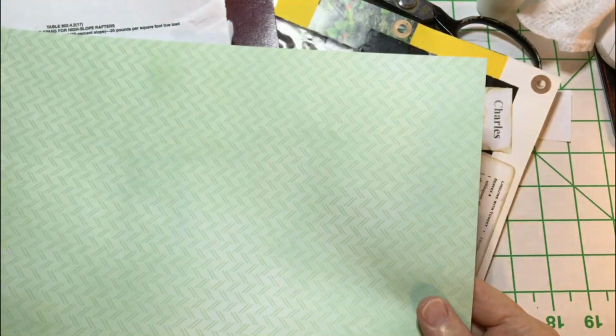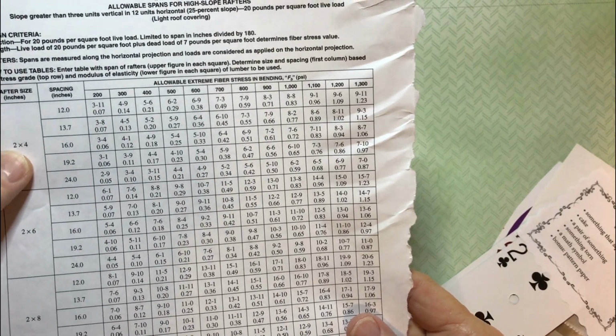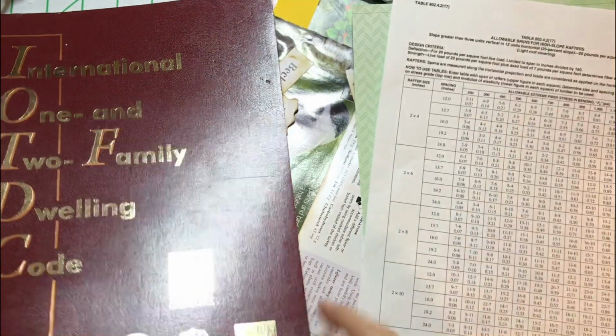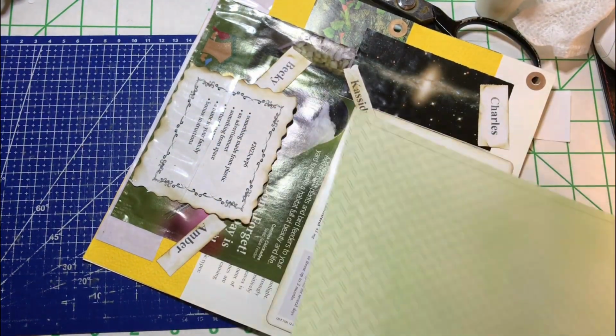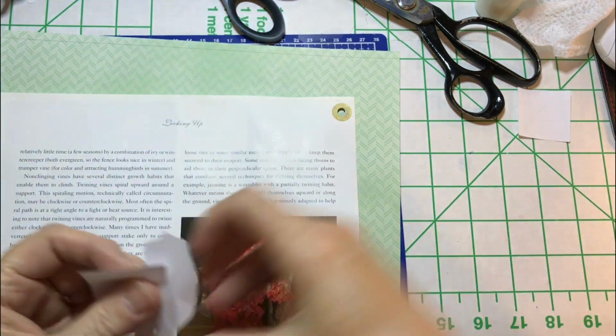So I have this pattern paper that has chevrons on it. And I found in this book right here this page, and it's got the times symbol. It says 2 times 4 or 2 by 4s. And it's got all these numbers, you know, 0.07. So that was kind of mathy to me. So I'm going to use it, and I'm going to tear the part I need out. So that'll be the something torn.